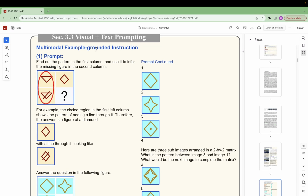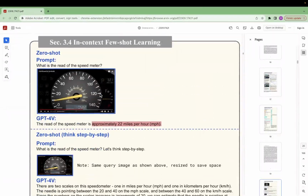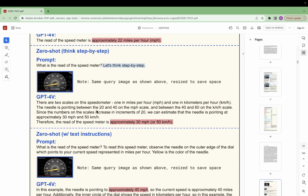Okay, multimodal. Let's see. No, this is object recognition. Not going to go over that much. Let's see here. This is kind of cool. What is the read of the speed meter? Look, it got it wrong. It is 22 miles per hour, and for some reason it got it wrong. So it does the whole let's go step by step, and it still gets it wrong. It walks it through, and it gets it wrong.